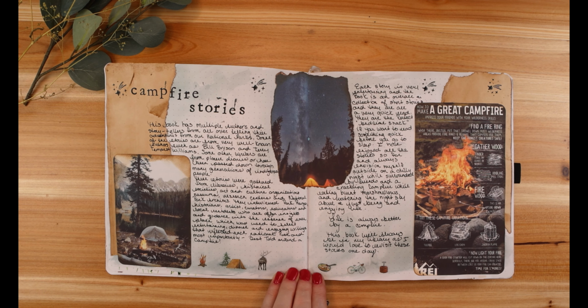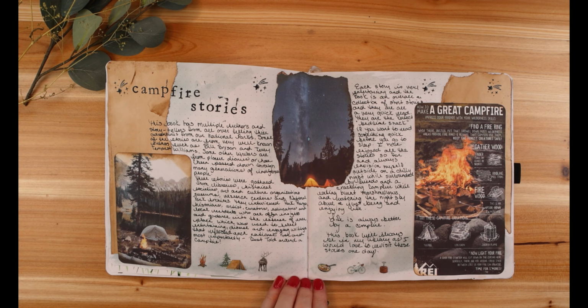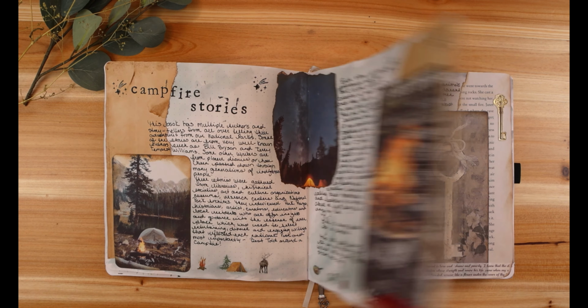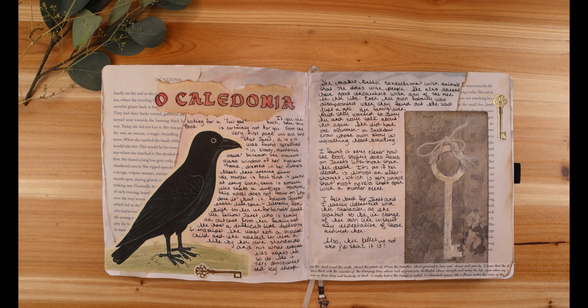As you can see in this spread, I painted the background a bluish gray just to add a little depth to the page. And I really like this spread too. And then for the next one, I did the same thing. I just added a light wash to the background with the watercolor. And I like the depth and dimension it adds to the page.